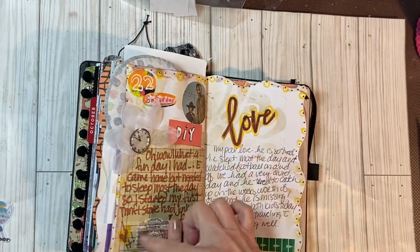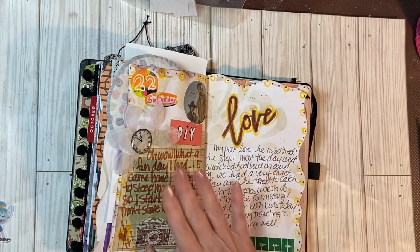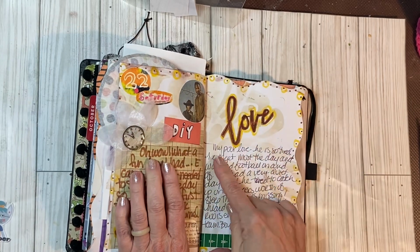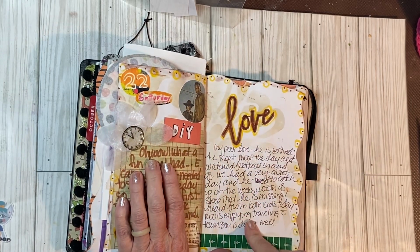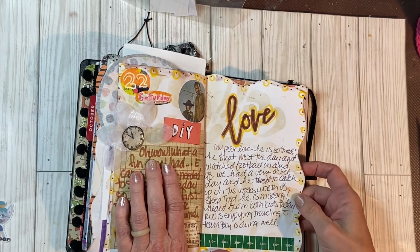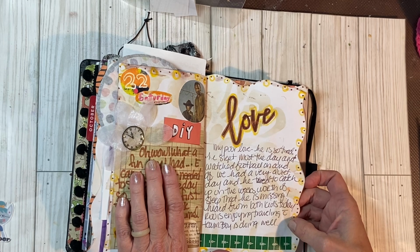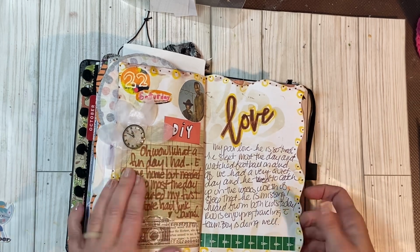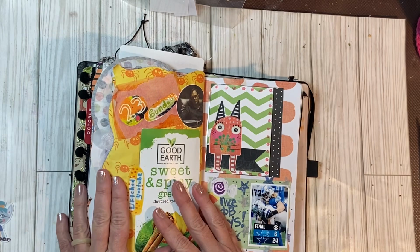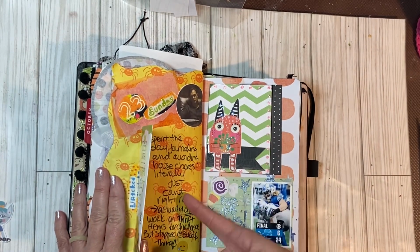So this is all from that, the stamp, the paper, this thing, the sticker, this is all from that journal haul that I did. And I put my poor love, he's so tired. He slept most of the day and watched football. So, we heard from both the kids today. Rue is enjoying traveling with the team, and the boy is doing well. So yeah. All right, Sunday the 23rd, I just spent the day journaling and avoiding house chores.